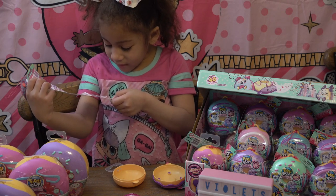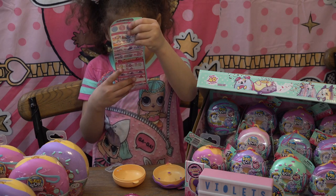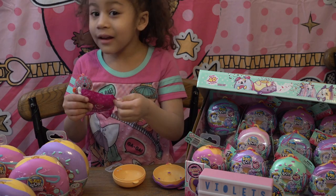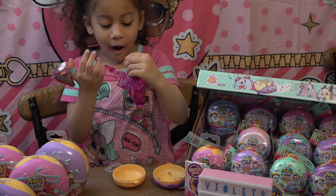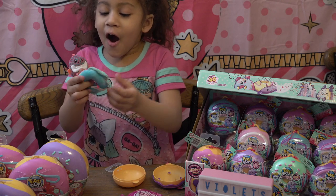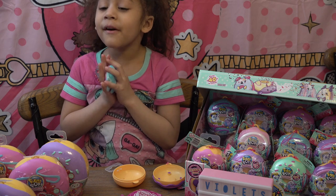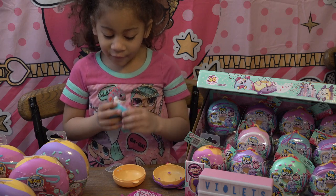Wow. They're so cute. I love the purple one. Let me see. There's a unicorn one. Okay, we need to check this out. Oh my gosh. Little chocolate. Oh, he is so adorable. He smells like cupcake. I can smell this forever.